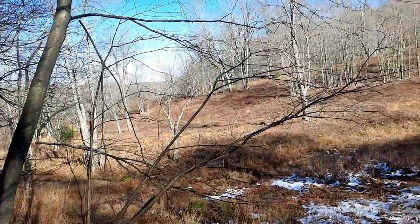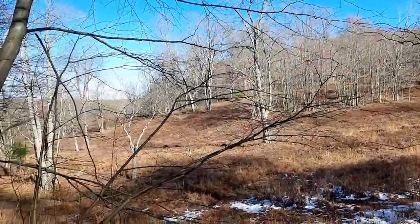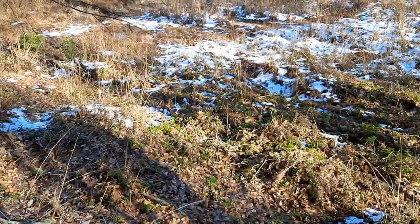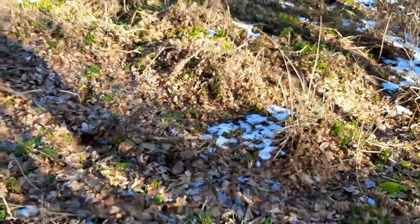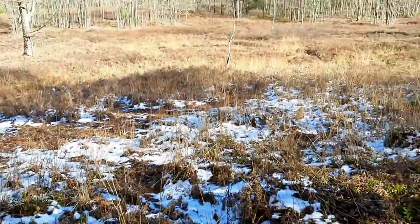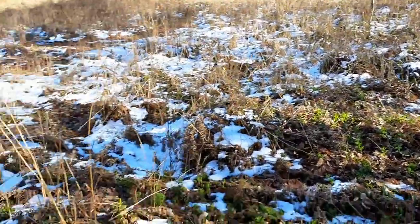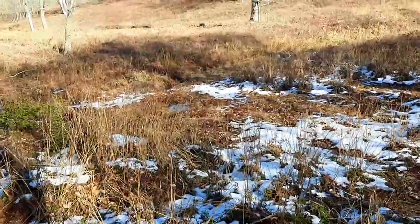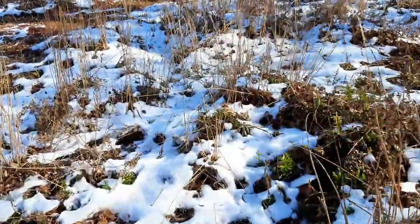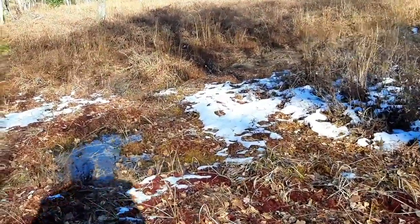Steep. Yes, I think I'm gonna sit up over there. I can hear the water. It's flowing nicely. Still some snow here that didn't melt off. A lot of snow. Here's our little stream.